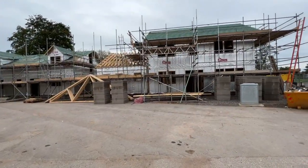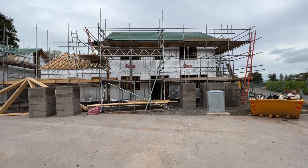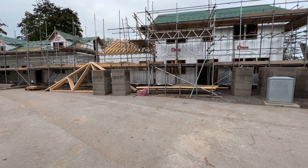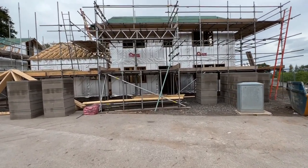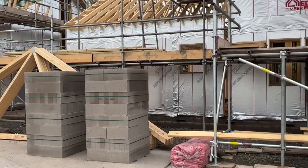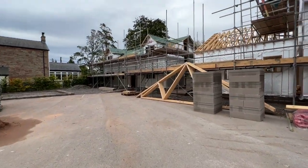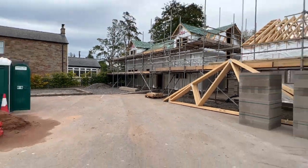Okay, so we've come a little bit closer to the houses. This is just going to give you some more perspective. So this is number 12 here that you can see straight ahead of us, and both 11 and 12 will have their own separate drives into the property. Number 12 has got a stone faced front and gable end, and then we move into a rendered section just here. And then we've got the garage, and number 11, that's got a rendered exterior. So we've also got a double garage over there for number 11.